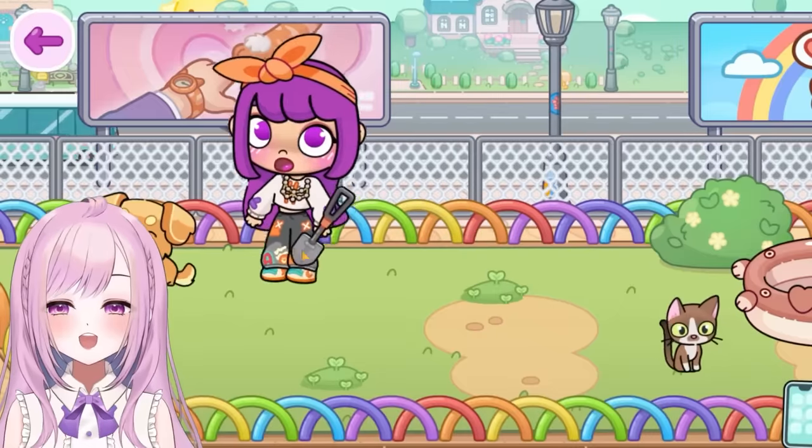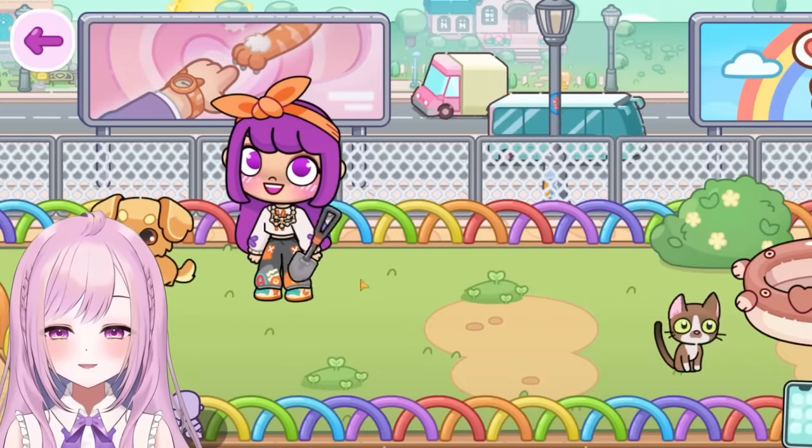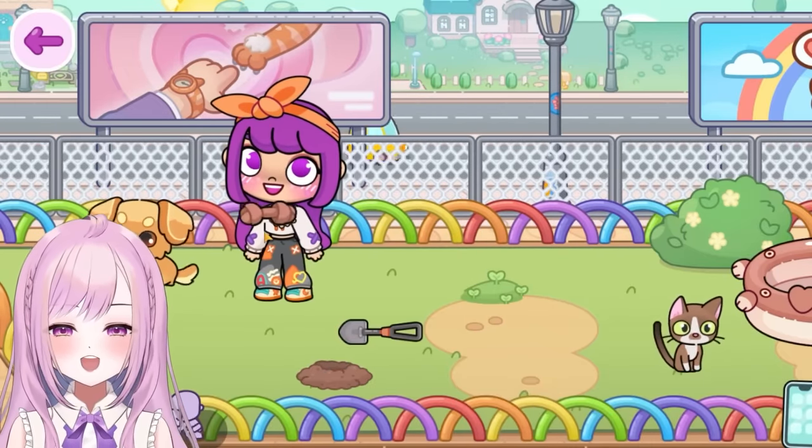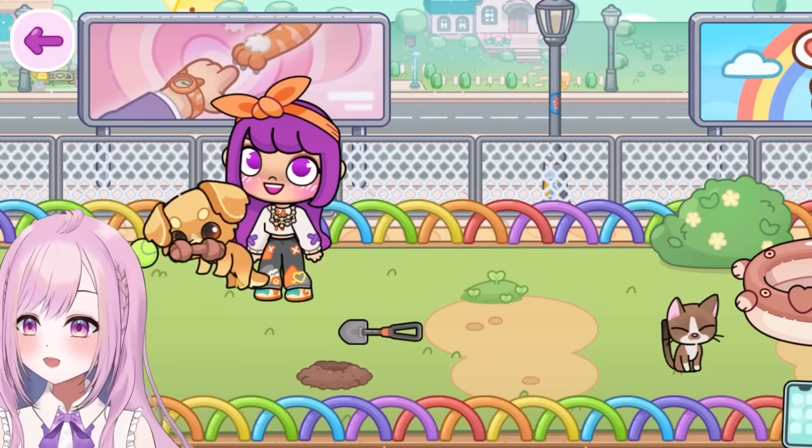Now we're back here and we're gonna use this shovel and we're gonna dig that stuff up. Boop, boop, boop. Oh, what is that? It's a doggy bone. Wow. They must like it. Look at the doggies. They're probably enjoying it.